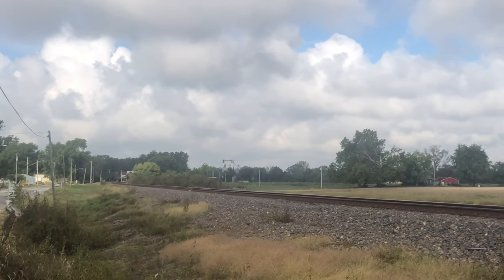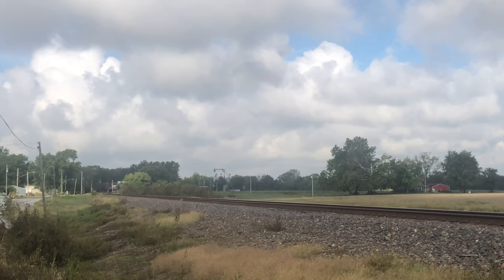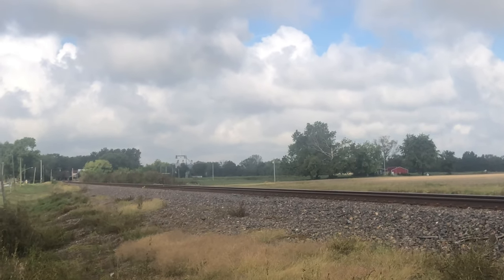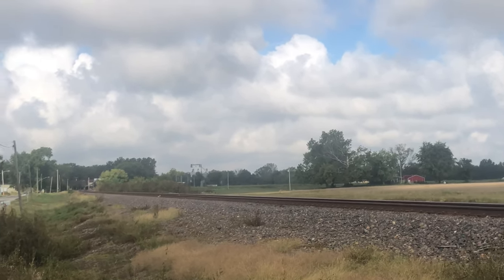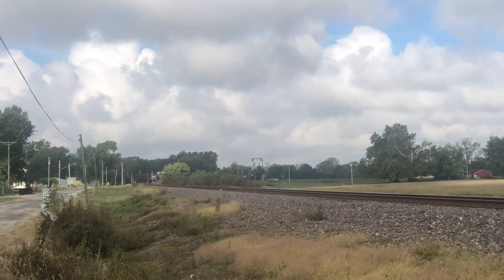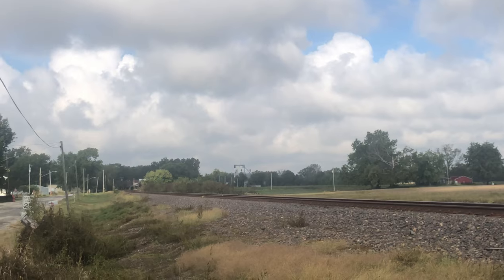Well, I think we're doing all at about 10 mile an hour. Good. Well, it might be a 10 mile an hour slow order through here somewhere. Good for us. High water, possible too. Come on, sunlight. Yeah. Don't be shy.